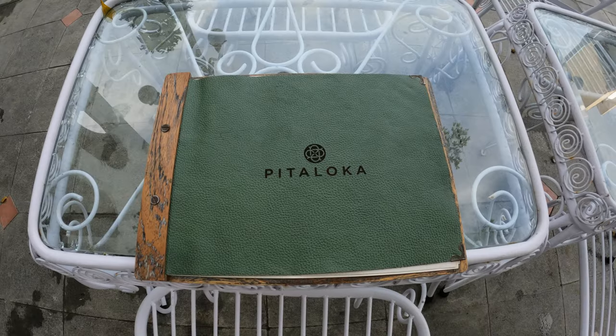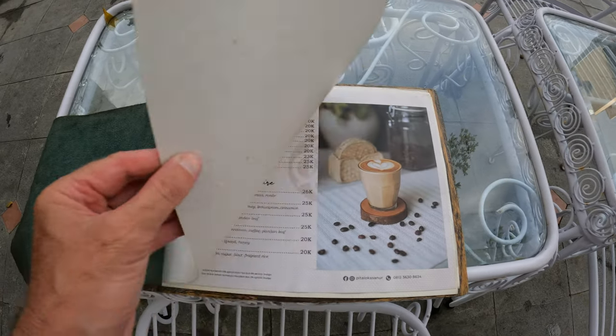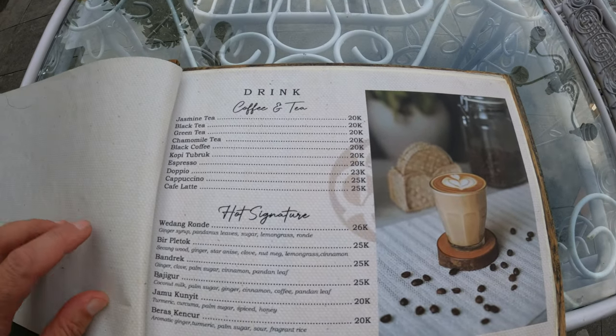Very, very popular restaurant. So now I'll just take you down and show you the menu. Here's the name of the restaurants, guys, and we'll just give you a sample of some of the things that are available.